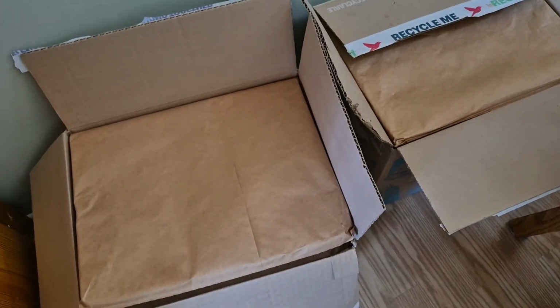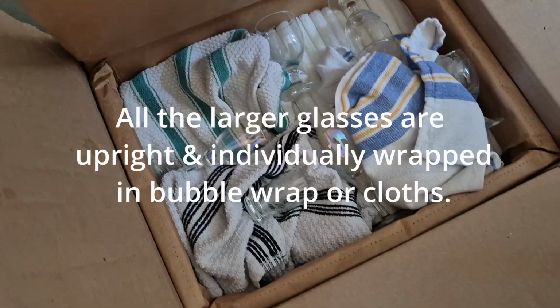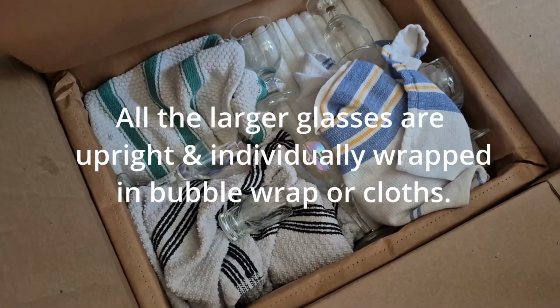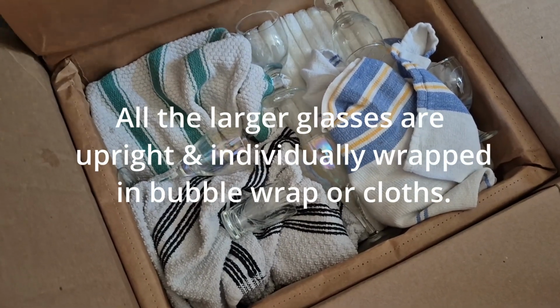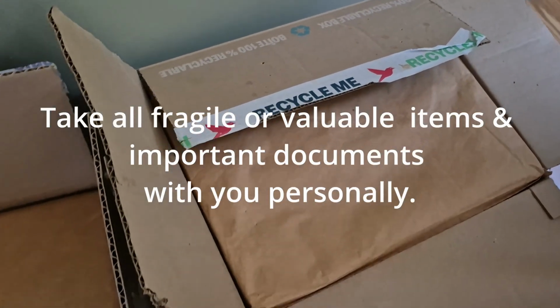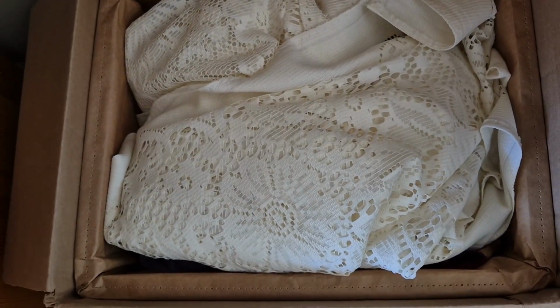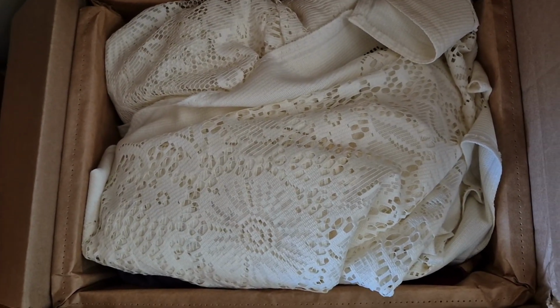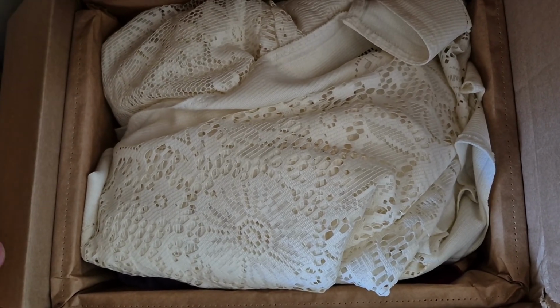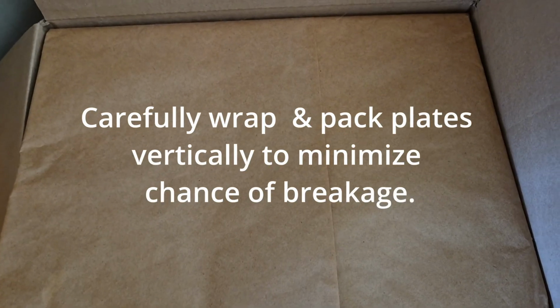Okay, so I've got these two boxes packed up. This one just has wine glasses. I'm hoping that those little ones on the top will not get broken. There is quite a bit of padding here, and she will be taking this box in her car because it's all fragile. And here I've also been using little cloths and a tablecloth to pack up the fragile stuff. And the little plates I've put vertically because apparently that is the better way to move things.